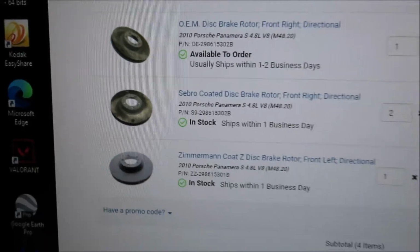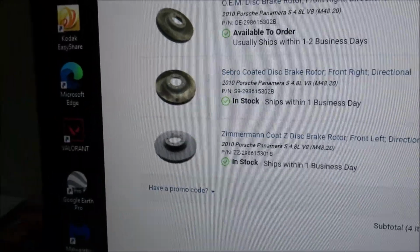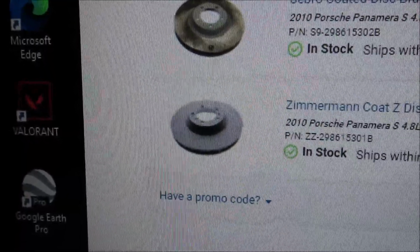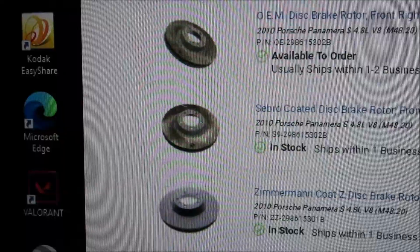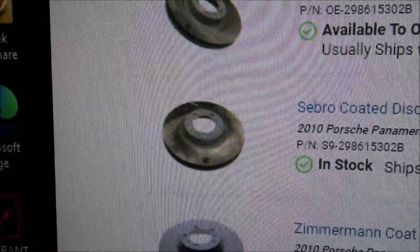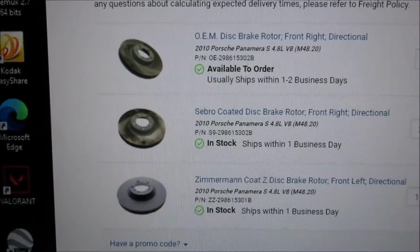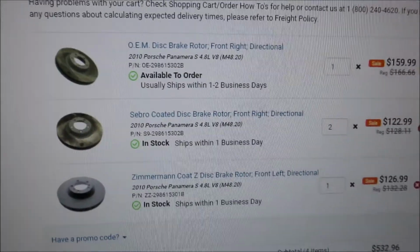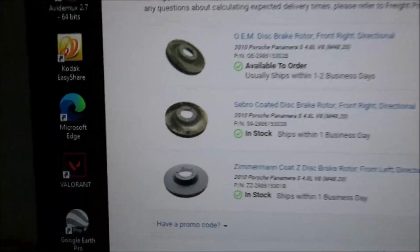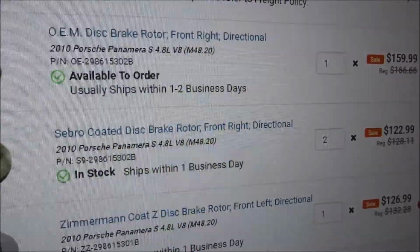And the only other brake manufacturer in Germany that produces for the OEM manufacturers is the Zimmermann company. But their brake rotors have their Zimmermann coat, which, as you can see, is all over, and it's like a flat gray kind of coating. Whereas the Sebro brakes are machined on the surface, so no coating, and then the center hub has this kind of grayish olive green color, and that color matches up exactly with the OEM rotors that came off of my Panamera. So I'll go ahead and show you those next, but I'm 100% positive that these are the exact same rotors as you would get from Porsche for a fraction of the cost.